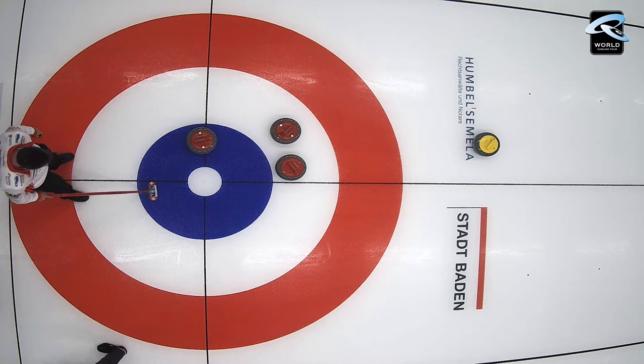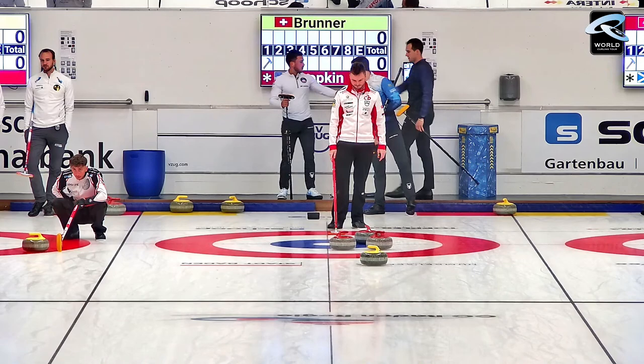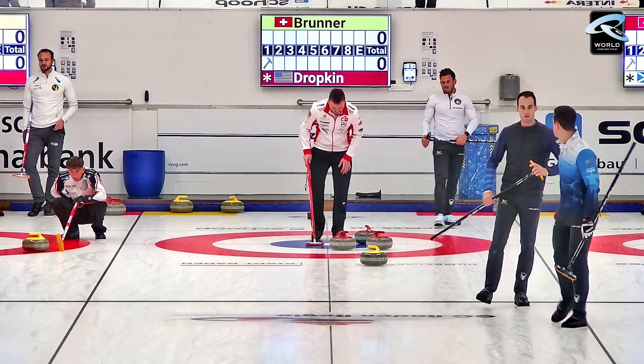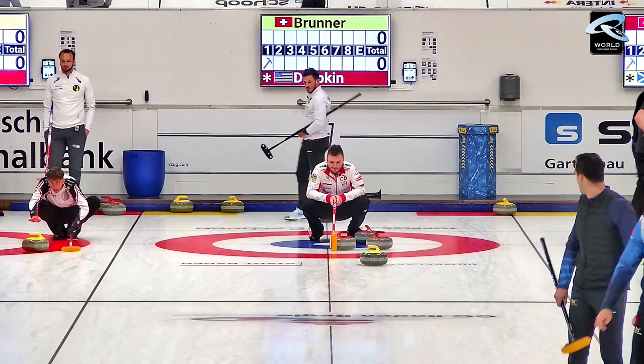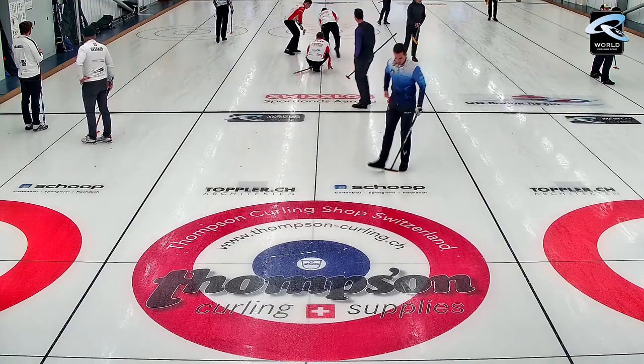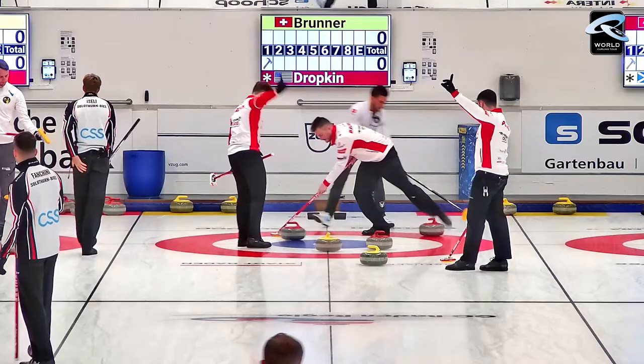Stones are rolling far. So the ice looks like very keen, very quick. A little bit less size than Dropkin gave. So that means more speed, faster play. Also double here, a little bit roll to the left maybe. Perfect.